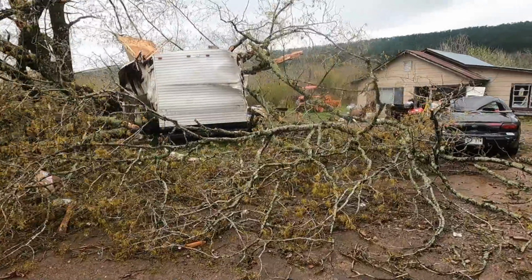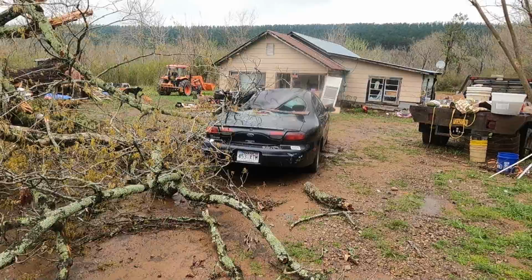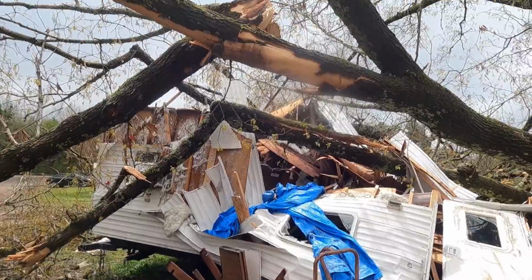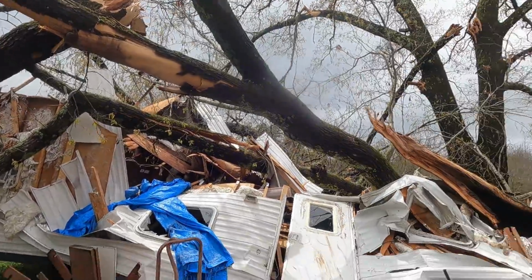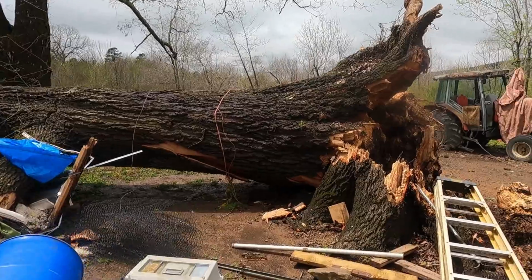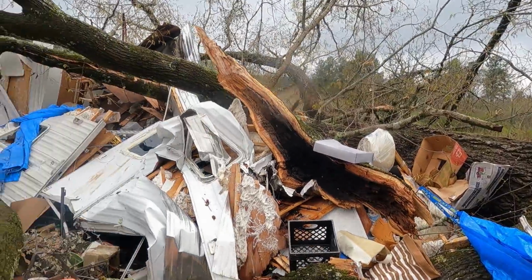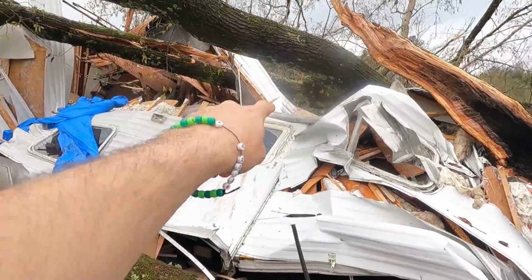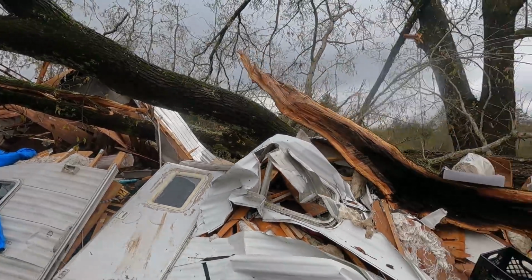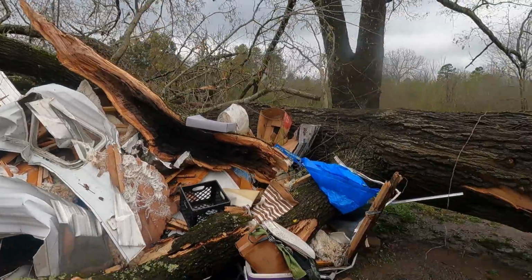Look at this poor lady. Oh, it was a whole tree. Yeah, she said she's laying down right here behind this. There was a bed. And she said the trailer kind of lifted up from the wind, and here come the tree.